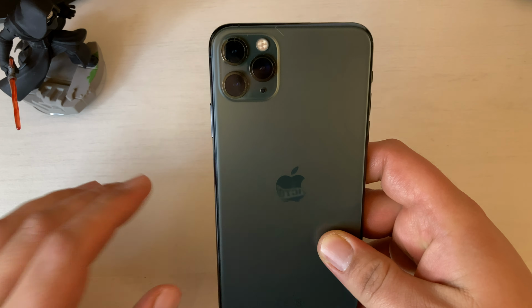So basically this is still a great camera phone no matter how you look at it. The 12 Pro Max has some improvements over this, but they're not that dramatic. And basically I'll let the samples do the talking here because this is still a fantastic camera phone in my opinion. Also, let's take a quick look at a selfie video.